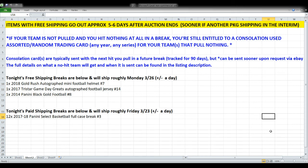The paid shipping break for tonight, that's Select Basketball. I'm anticipating Friday for that. That's plus or minus a day, meaning if I get really lucky, I could get it out on Thursday, although I don't think that's super likely. And if something weird goes wrong, it could slide some to Saturday, but I think Friday is the most likely.